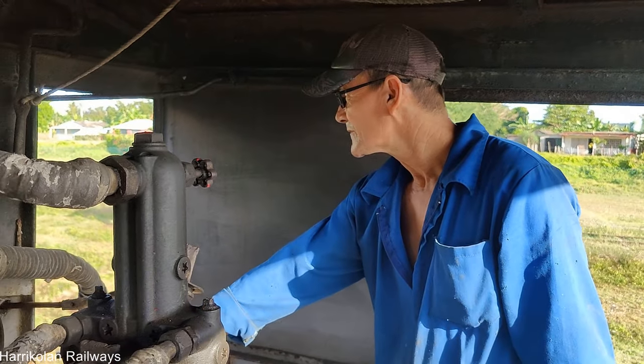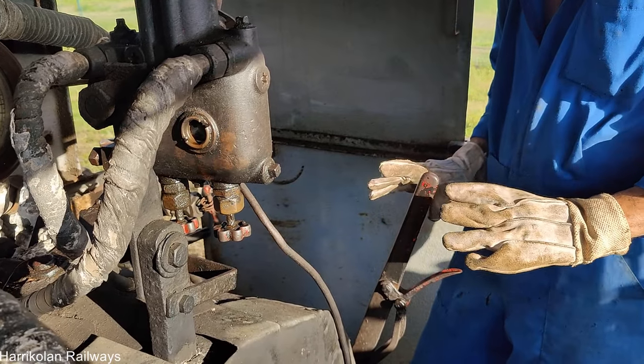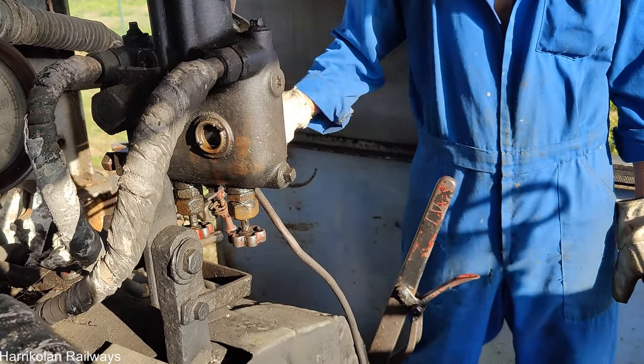There are no mechanical brakes on the locomotive. The only way to stop is to put the steering in the opposite direction and give speed.